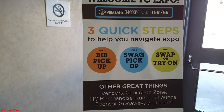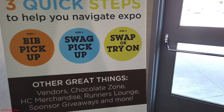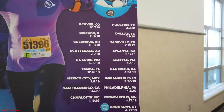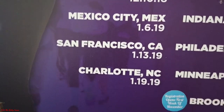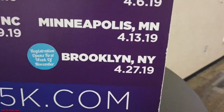Three steps to help you navigate Expo. One, two, three. Let's keep walking. In case you're interested in more hot chocolate runs, they got them throughout the United States. We're doing that one right there. Charlotte's next, Houston, Dallas, and they finish it off in Brooklyn.